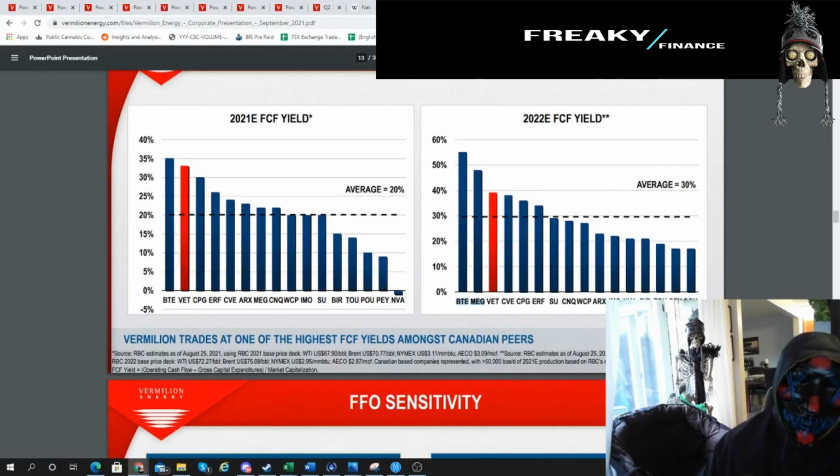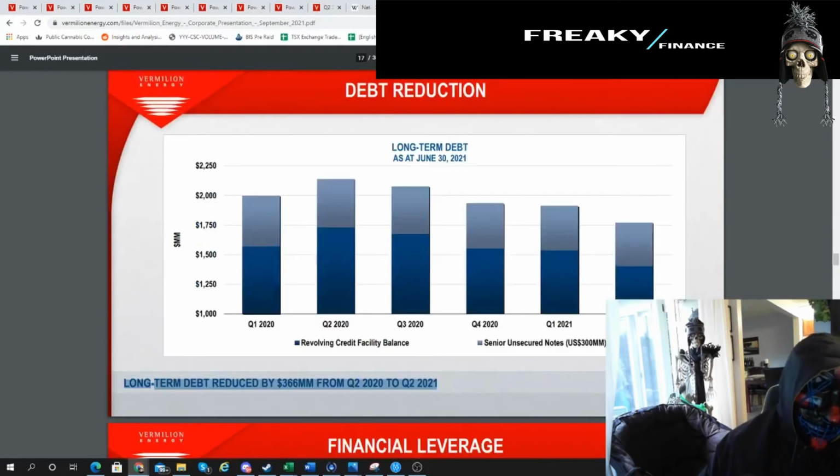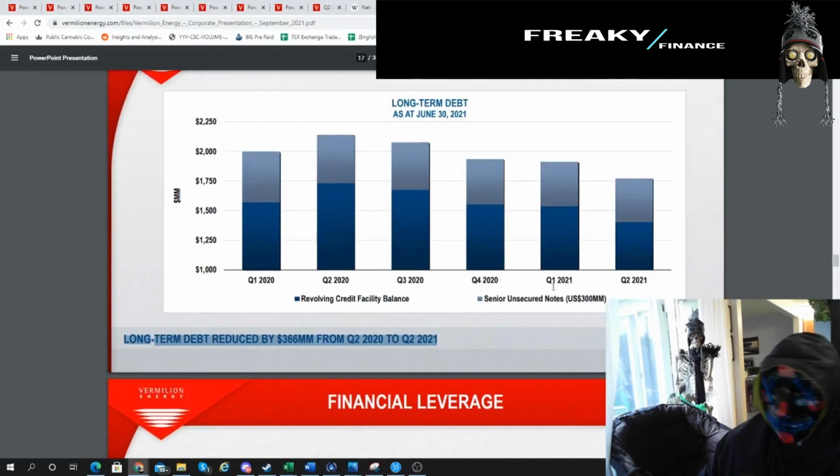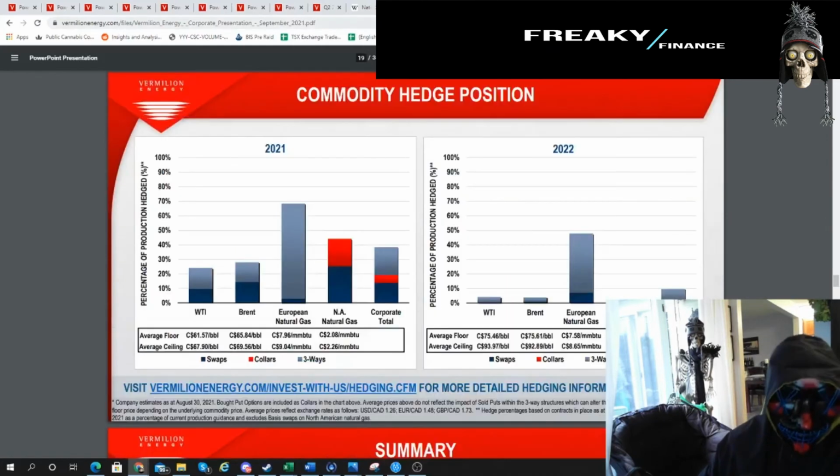So again, just a typical deleveraging story at higher commodity prices. And you can see that play out here in the debt reduction. So it's not just me saying it, they actually are doing it with the free cash flow. They're paying down the debt. And you can see that this is just the revolver, this dark blue line. So they do have $300 million US in senior unsecured notes, but they do have a revolver that's slowly getting paid down as the cash flow comes in, which should help interest expense.